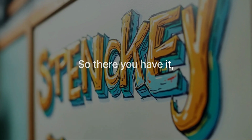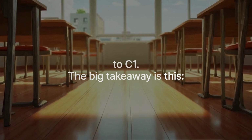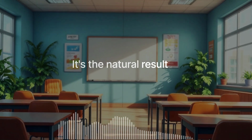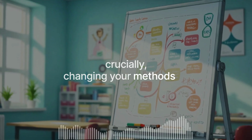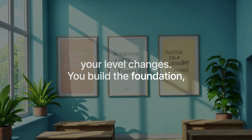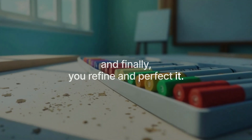So there you have it, a complete roadmap from A1 to C1. The big takeaway is this: fluency isn't some kind of magic. It's the natural result of following a smart plan and, crucially, changing your methods as your level changes. You build the foundation, then you immerse and use the language, and finally, you refine and perfect it.